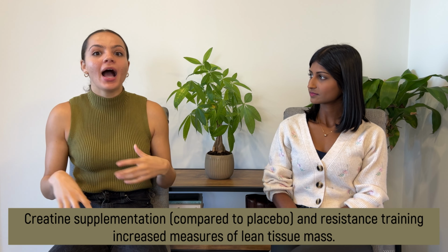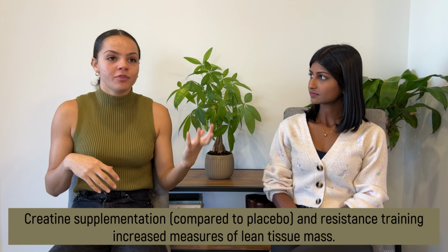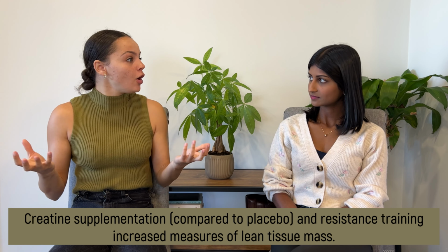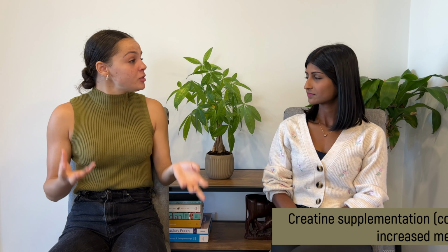The first one that they looked at was how much lean tissue did they actually have. They found that creatine compared to placebo actually had a positive influence on muscle tissue by about over 1 kilo, which doesn't seem like that much, but when we're talking about lean tissue, that can make a world of difference for an older person, especially if they're facing a period of illness. That 1 kilogram could be the difference between disability or life and death.